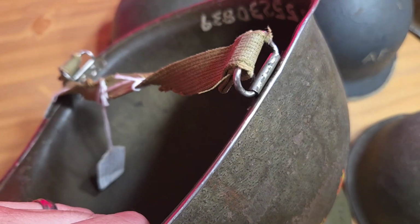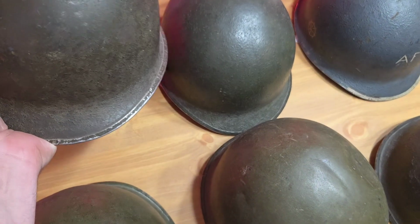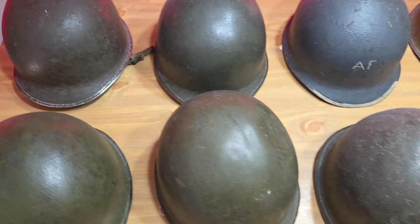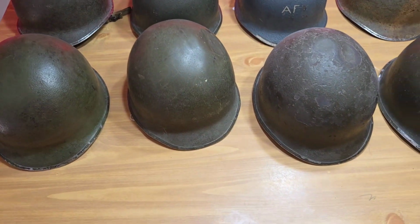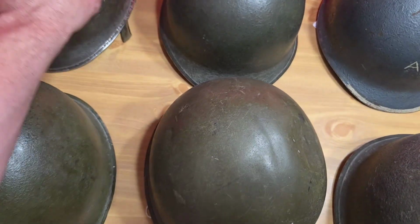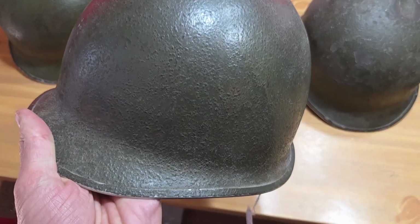Unfortunately, it's no longer fixed bell. You know, they started production of swivel bells around October roughly of 1943. And then a lot of the fixed bells were broken or just converted to swivels over time. So that's my earliest one there. I'm proud to have it and thankful. Moving on here, this is my next one.